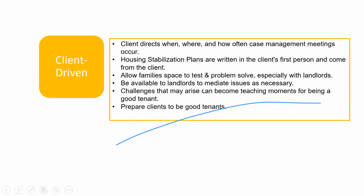Also, client-driven, meaning you're allowing them to have the space that they need to test their problem solving, especially with the landlord, but you're also there and willing to assist to mediate the issues if necessary. And it's client-driven, so it's based off of their behavior. So take those challenges that may arise and use them as teaching moments so that they can become a good tenant. Teach them how to, if they have an issue with someone across the hall, if the person's playing music so loudly, show them how to have a conversation with them.